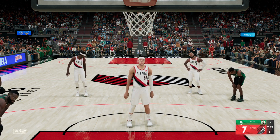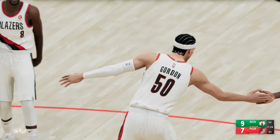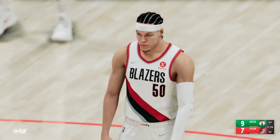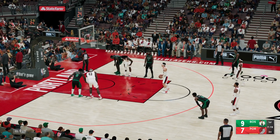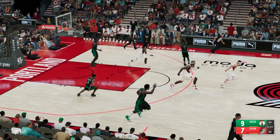That free throw good from Gordon. And Greg, some players looking rejuvenated since the All-Star break. Does that short period of rest really make that much of a difference? It does, and oftentimes more mentally than physically. It's an opportunity to kind of hit that reset button and prepare yourself for that stretch run. Off on that one, so he goes 1 for 2 at the line.